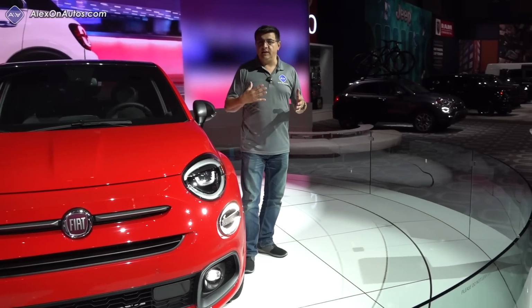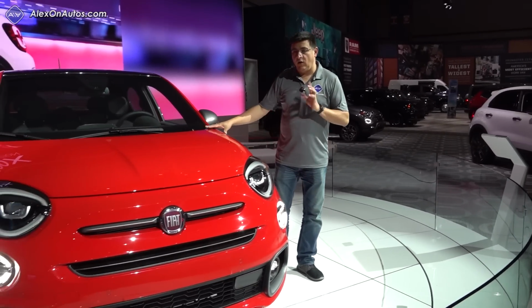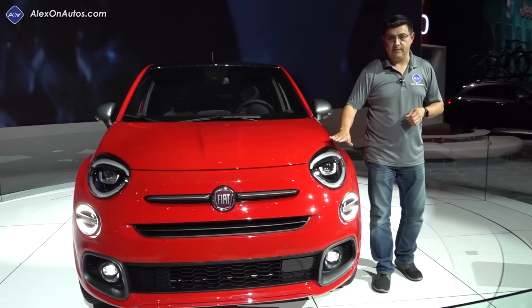So Fiat has definitely tried to keep the pricing pretty narrow for 2020. This is again going to get you the all-weather tires, the upgraded interior components, and of course we have these full LED headlamps up front.